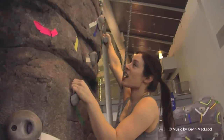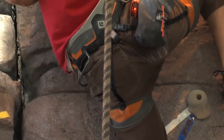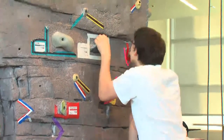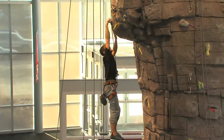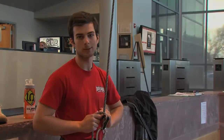Climbing's awesome because it's challenging, both mentally and physically. You gotta love climbing because even when you're not climbing, you get a great view. Climbing's great because I feel like Spider-Man. Climbing is great. Even my nerd friends can do it. Climbing's awesome because there's always someone who has your back. Come to the rock wall and figure out why climbing's awesome for you.